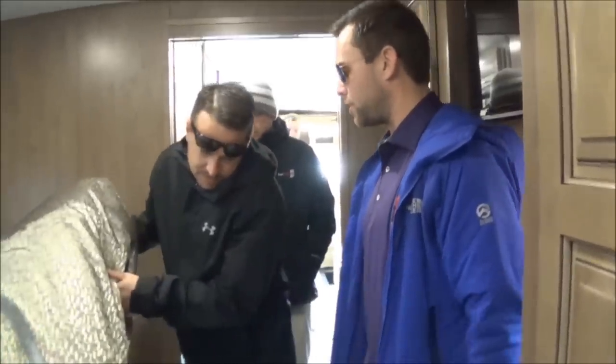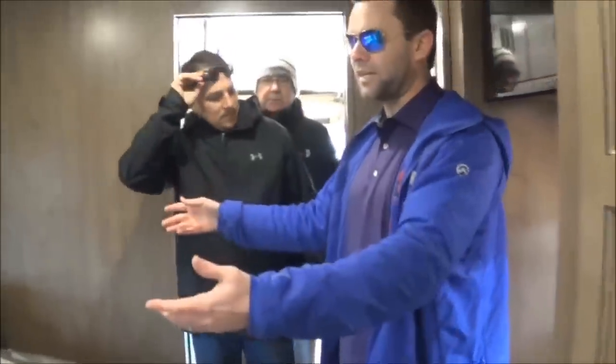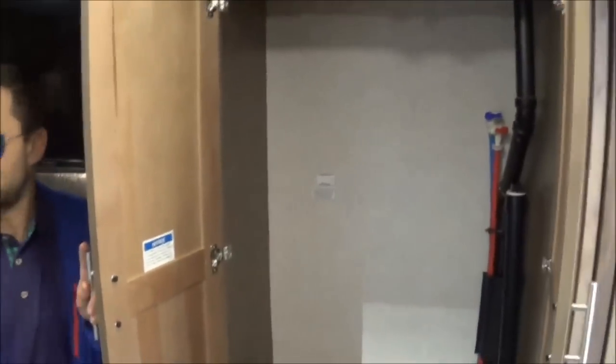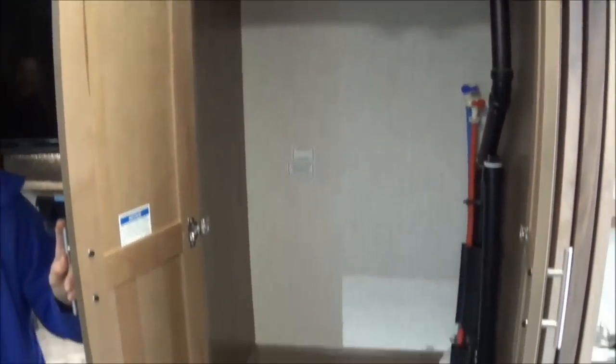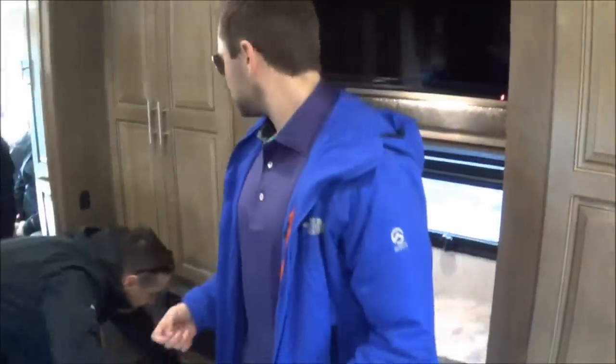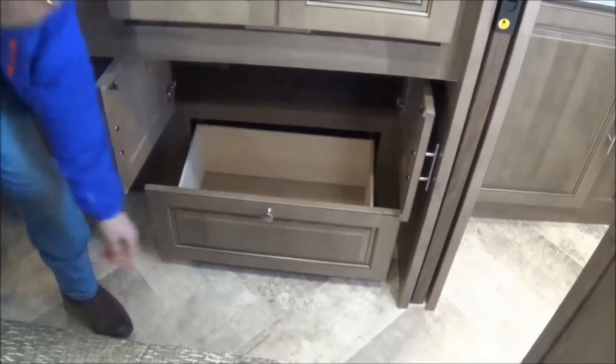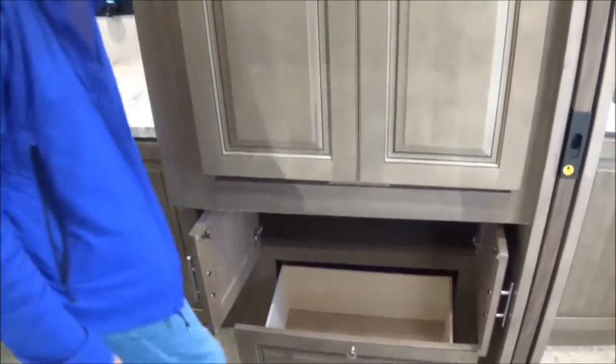Storage is underneath on the outside. We've got nightstands, USBs, and 110s on everything. Need washer dryer plug-ins? Your washer dryer goes right in there. Everything's combo. We use combos because we want to give you the extra storage underneath. Open that up so they can see. You can do one full week's worth of laundry in all of our laundry.